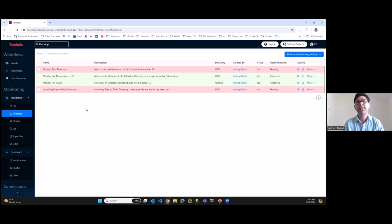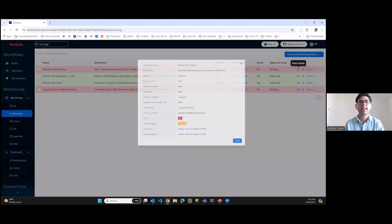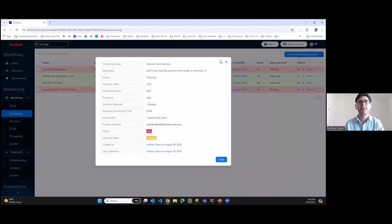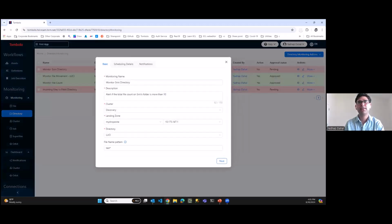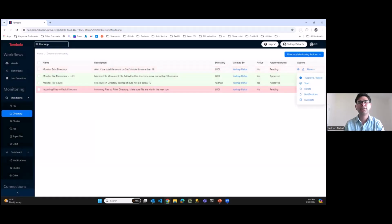Now, the functions available for directory monitoring are pretty much the same thing. You can view details about the monitoring by clicking on this eye icon. If there is a need to edit the monitoring, you can do so by clicking on this edit icon, and you have the same set of actions under this more menu.